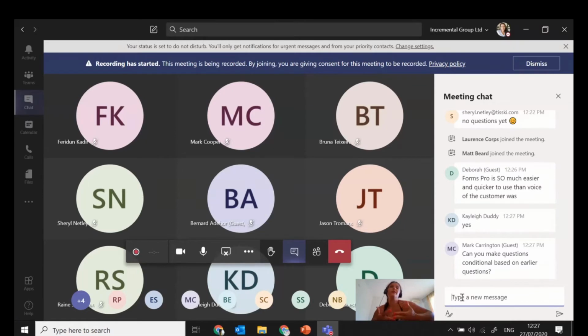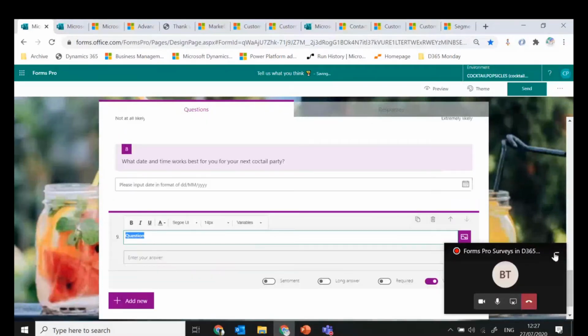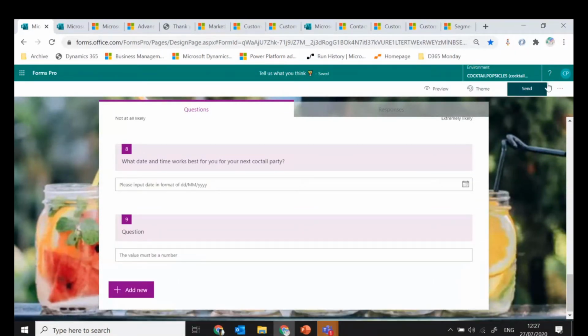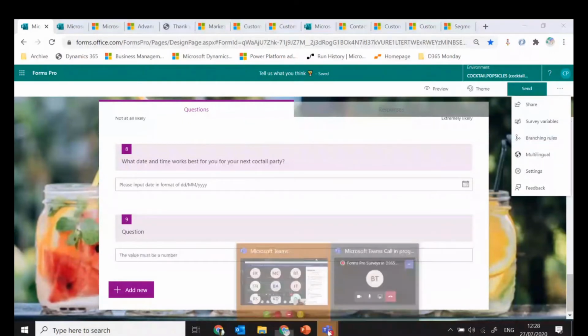Mark is asking, can you make questions conditional based on earlier questions? Yeah, you can have branching, you can have question logic, you can also have some validation as well. If I add a text question, I can obviously make it required, but I can also add some restrictions and validation as well. That's quite new, given the product with the last release. You can do your own validation, or you can have branching rules, and you can build different logic depending on what people say. So for example, if they say they like martinis, you can end the survey, or you can send them to a different subset of questions that are relevant to what they have said.